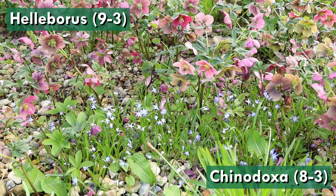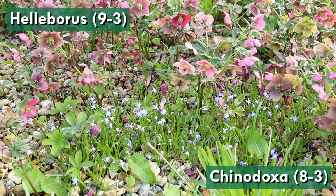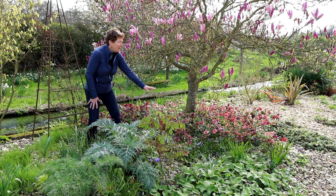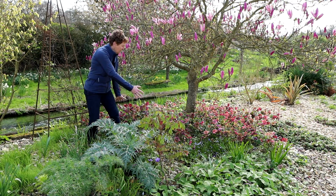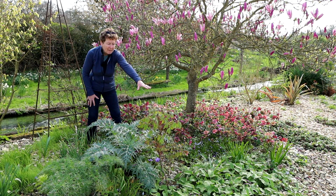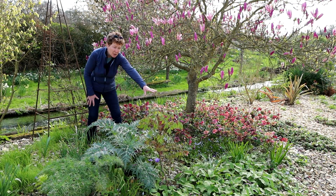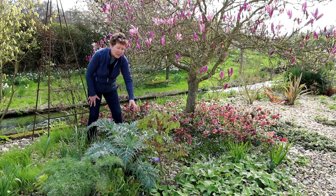This is all Mediterranean garden planting, so this will get dry. When the Hellebores die back down again, the leaf is on the tree, so it creates a big amount of shade. But coming out, you've then got Persicaria. Sorry, that is now Bistorta. Bistorta superba, which has its beautiful pink spikes.